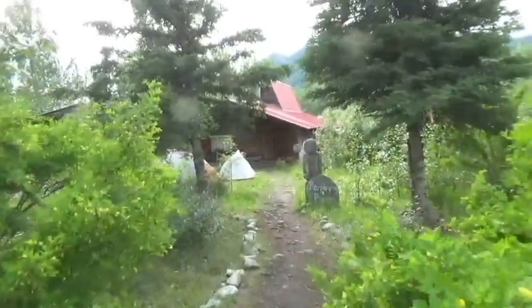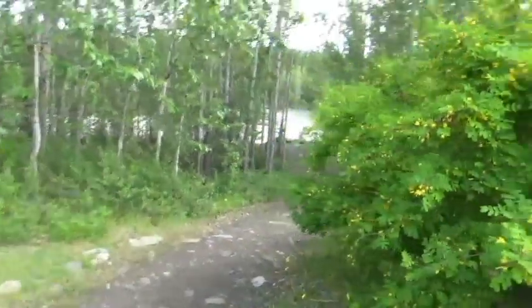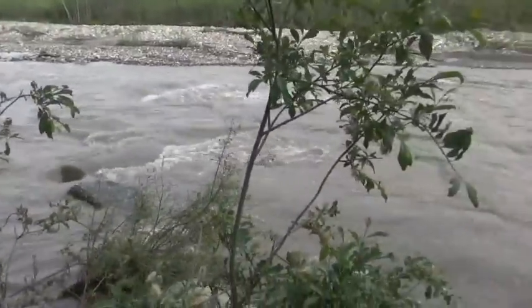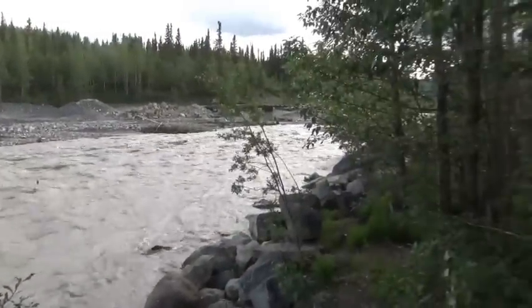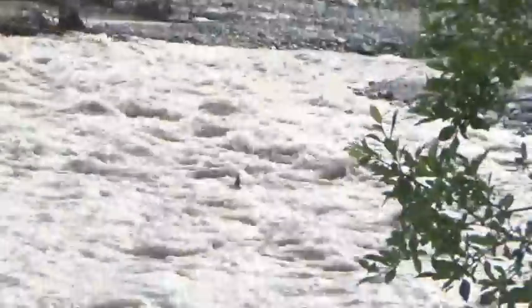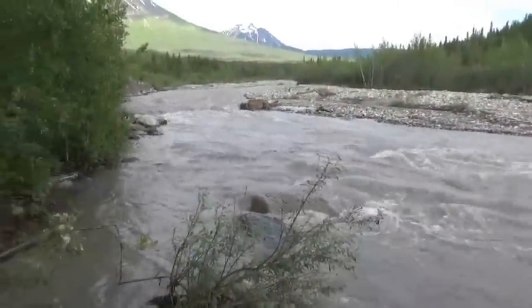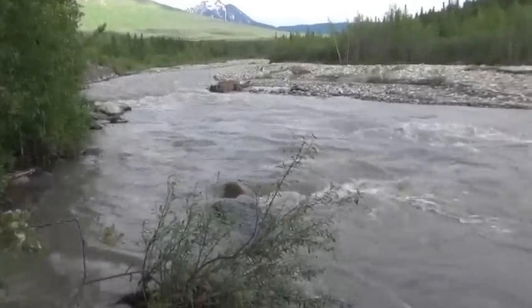Here's one that's got some tents in it. And then right here is the McCarthy Creek. Let's go take a look at that. This is running really fast now because we've had a lot of rain lately. There's a guy bicycling across the bridge. Then in the spring, with the snow melting, it gets to a very high level. And then in the fall, it goes down to about a third of this, somebody told me. And then in the winter, it's all frozen, where you can just walk across it.